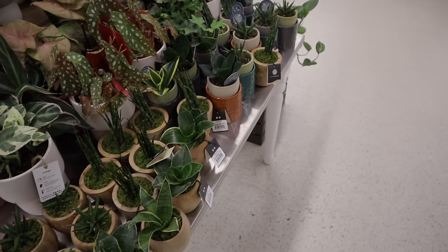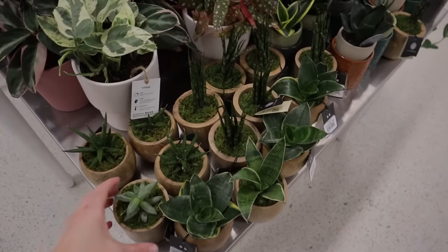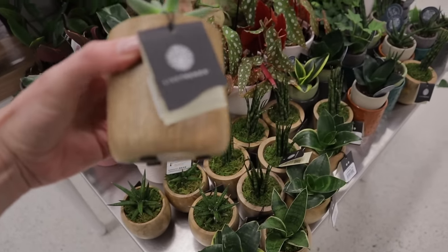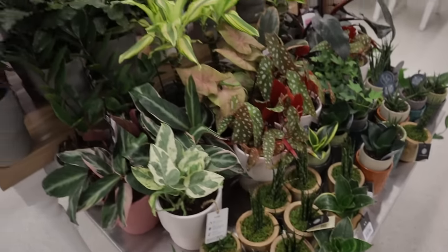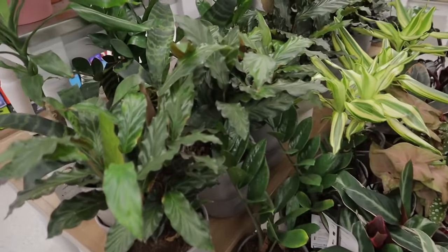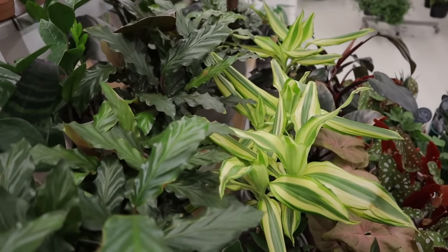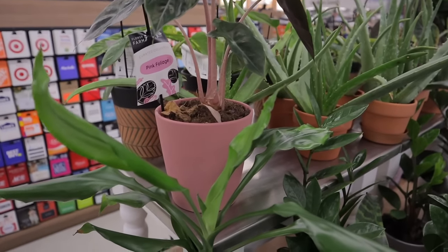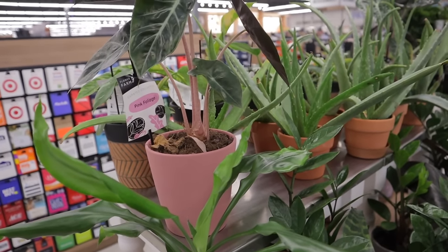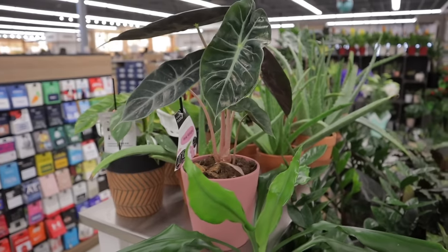I'm trying to see if there's anything else. Some really cute little succulents. I like the pots they're in. They're wooden. It's part of the live trends. You see those a lot at Lowe's or Home Depot. All right. What else do we have mixed in here? ZZ plants. I like that they have the pink plants trend. This looks like an Alocasia pink dragon maybe.